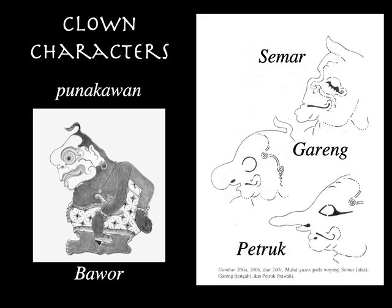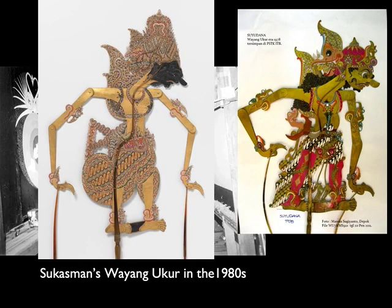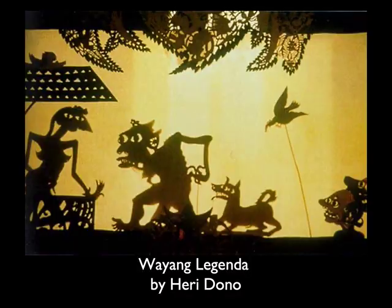Other artists have completely broken the mold and taken up wild and innovative forms. Here is Harry Dono, who is a modern art painter, has taken on Wayang, and is quite fanciful in his Wayang Legenda. In this, he's not only changed the puppets, he's changed the stories. He's not trying to retell traditional Javanese stories. He's bringing in stories from Sumatra and trying to create a storytelling tradition which is more playful and eccentric and outrageous, like his own quirky sense of humor.